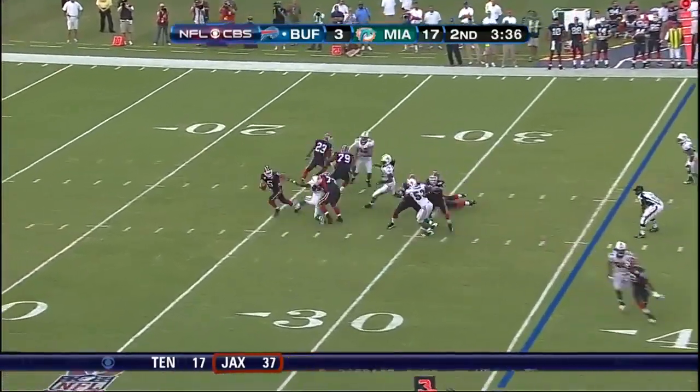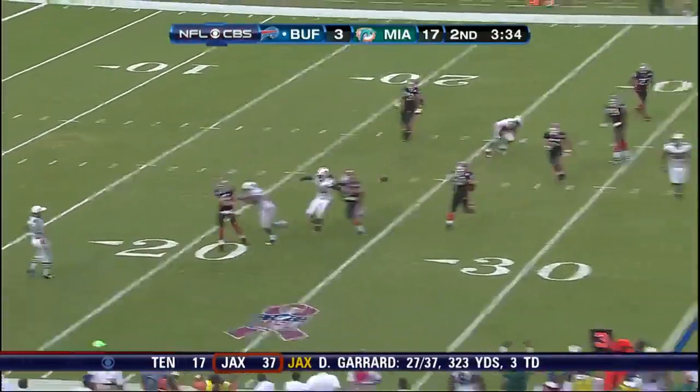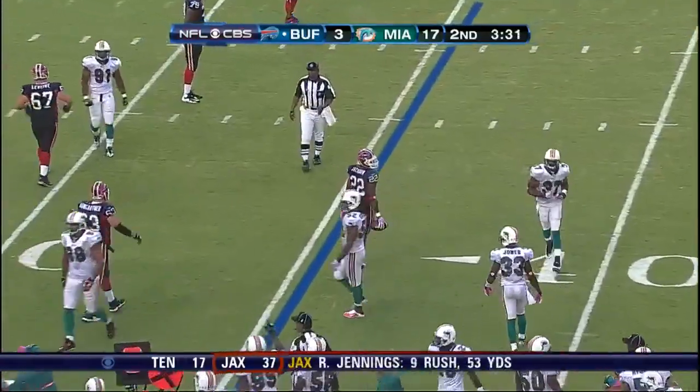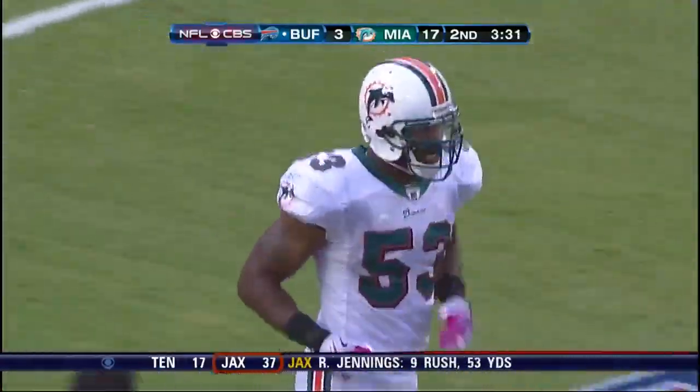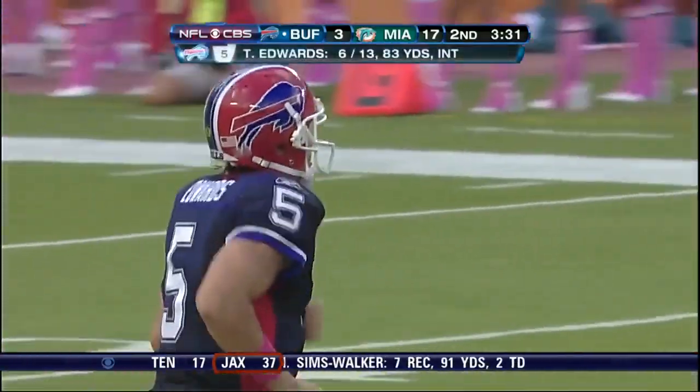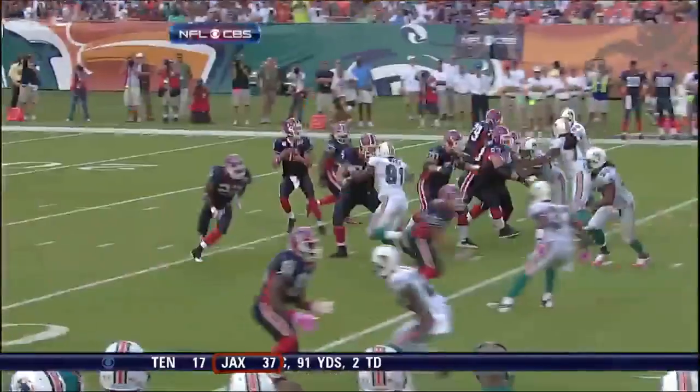Low snap from Hangartner. Great pressure put on him. He had all kinds of people, like Reggie Torbor, the ex-New York Giant. And it's 3 and out for the Buffalo Bills. They've got to punt again. Kirk Chambers, the right tackle.